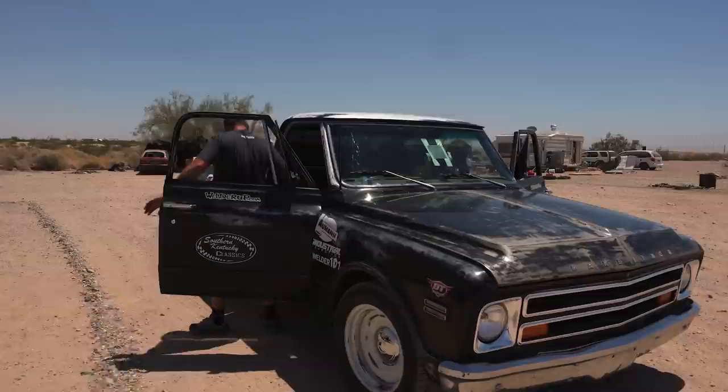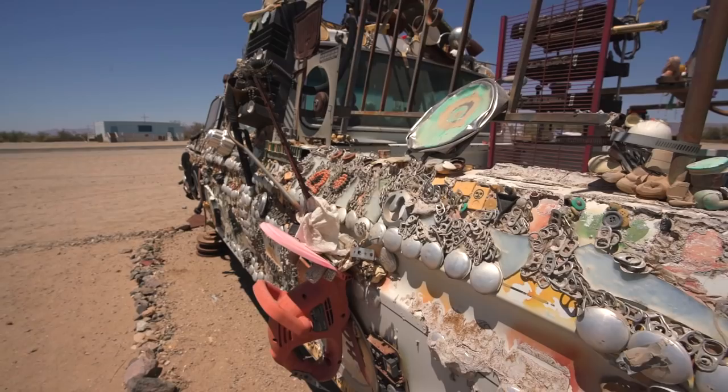Yeah, let's make it run. Somebody stole the rear end. It's a piece of art. Money glued on it. There's pennies.